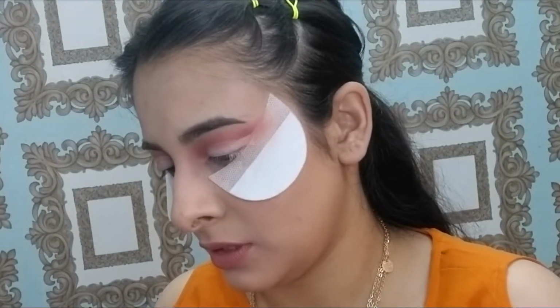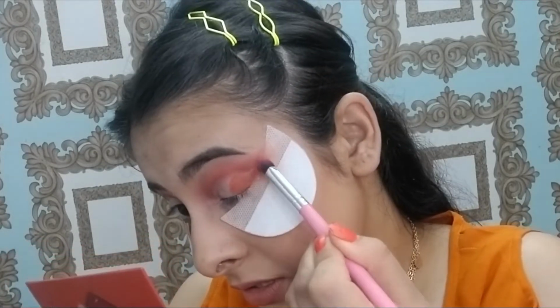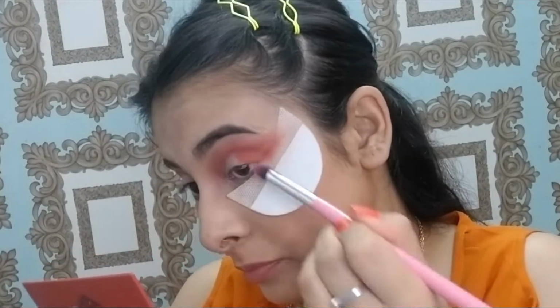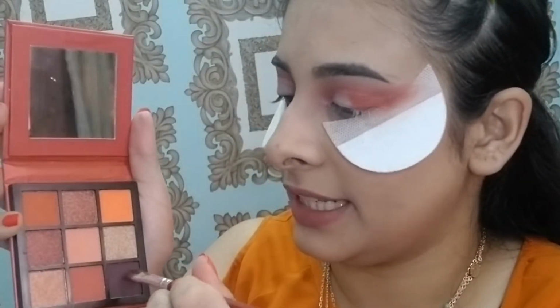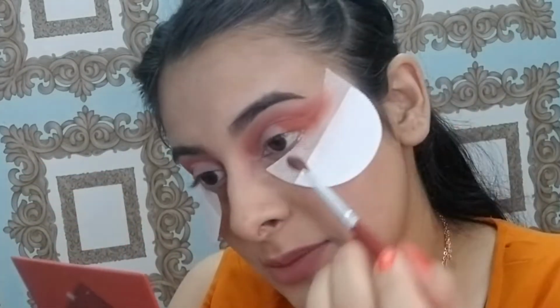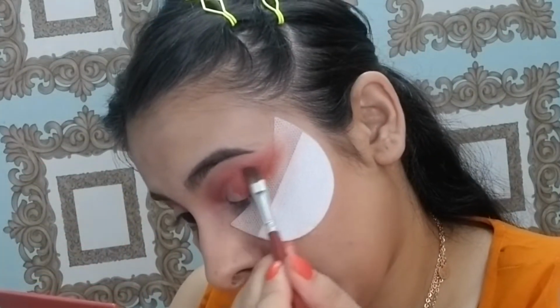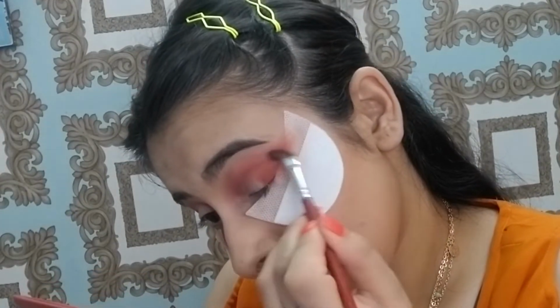Now I am taking this particular color into the crease. What I'm doing is taking the same transition brush. I'm taking this brown color just a little bit, and you know where these meet, I'm actually going to blend this there because I want to deepen it.